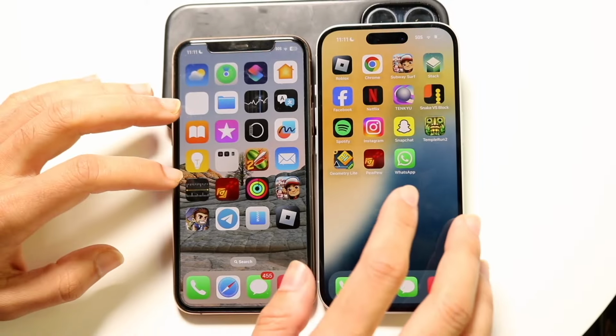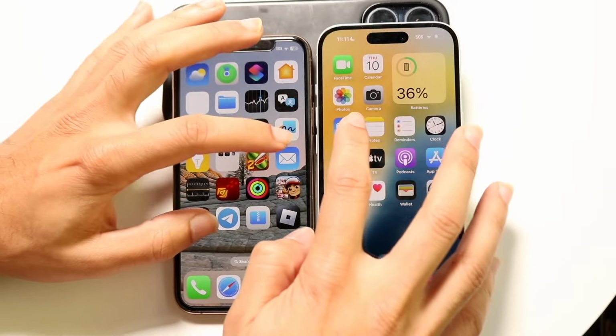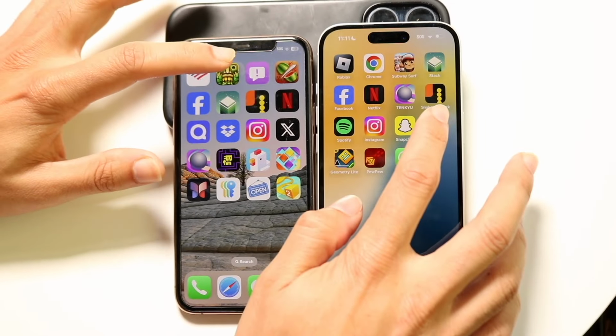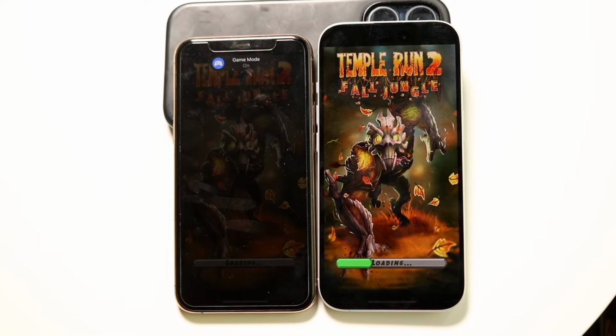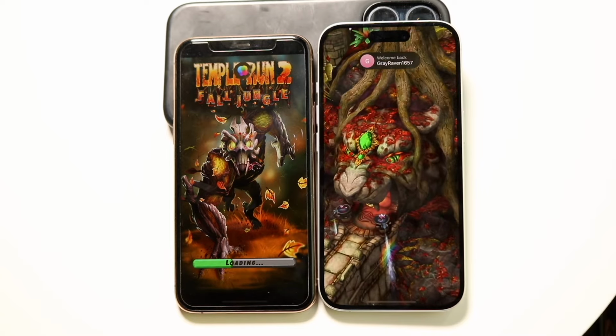Getting into, what other games do we have? Once you load into a game, it's totally fine. But loading the game and getting into that is actually where things start to see some pretty big differences. Temple Run 2, 3, 2, 1. And with this one as well, you can see, this is a pretty big difference.